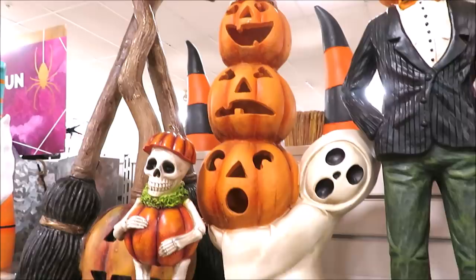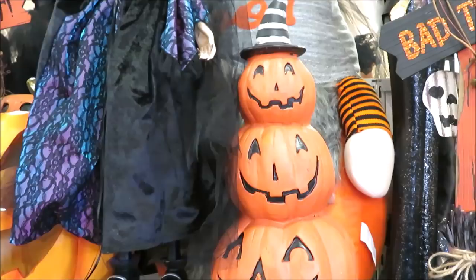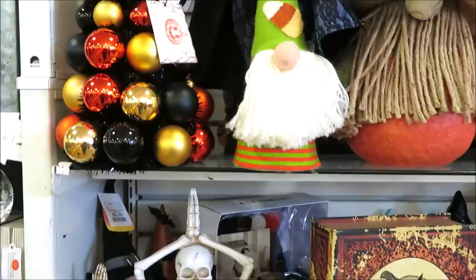So there's a few things over here catching my eye. This witch, she is quite tall for $29.99. Really pretty outfit. And then this stacked pumpkin, that's totally my style. Love that. I think it's $19.99. They really have stocked the shelves tight, so I'm gonna try not to pull anything down. But they do have this tree that I think is so pretty for $19.99. Lots of oranges, blacks, and golds.